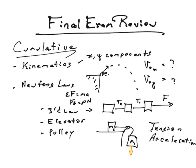So this block will have m1g downwards, and tension upwards. This block will just have tension to the right. The mg for it doesn't count because that's vertical, but notice that this block moves horizontally. So when you do F equals ma for the block up on the table, you only need to worry about the x forces. So you won't use mg for that one. But for the yellow one, that block is moving vertically, so you need all the y forces. But anyway, you use F equals ma for both.